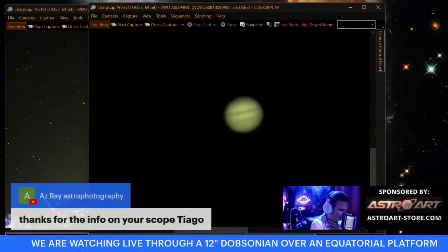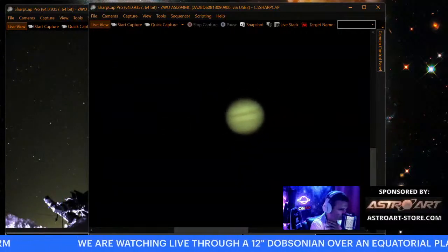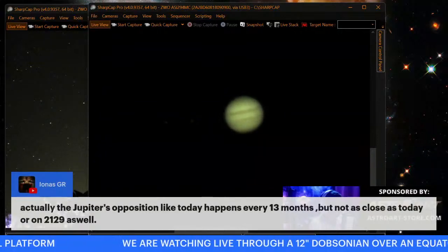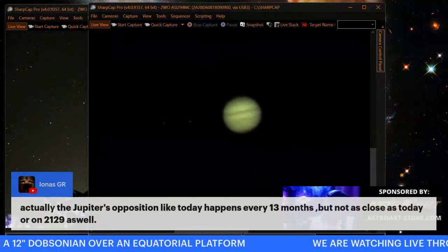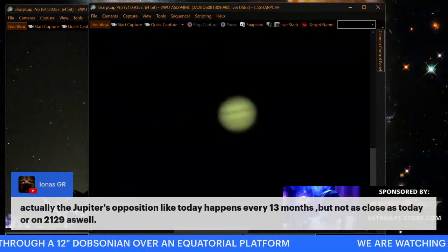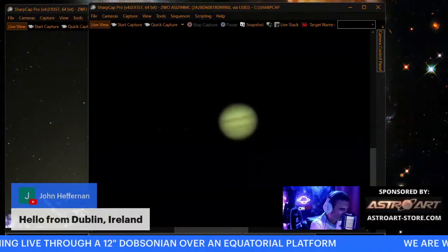Exactly that. Jupiter's opposition like today happens every 30 months, but not as close as today, or in 2129 as well. That's it. The two events overlap. Dublin, Ireland, great country.